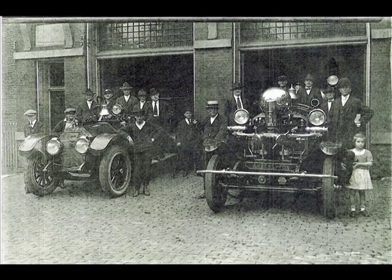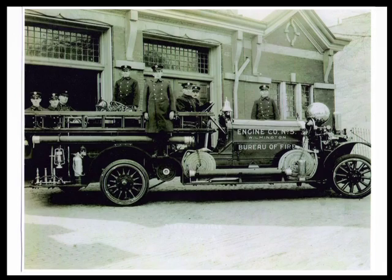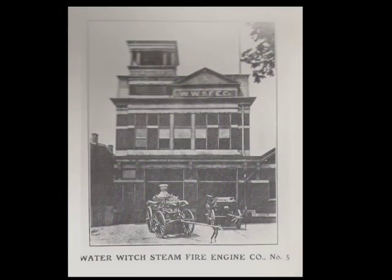The fire department was volunteer until November 30th, 1921. Then it became a career department. At that time, we had 2 engines and a ladder truck inside the original station, which is out here. This part was actually added around 1910, the part that we're in now.